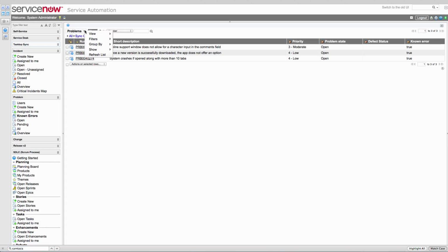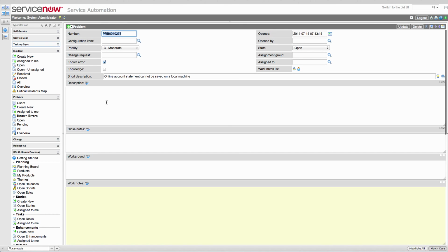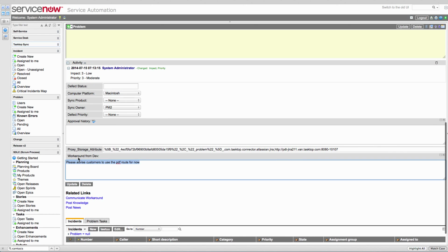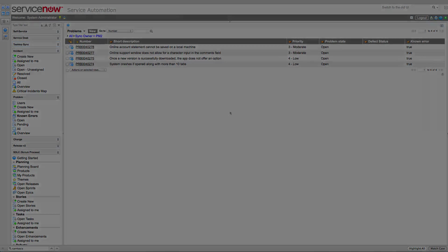Now, when I go over into ServiceNow and I refresh, I will see that that known error has been populated directly into ServiceNow. And if I click on it, I can see the proposed workaround from the development team. Now, interestingly, I look at that and I realize that as the support individual, I'm not quite sure I understand what that means. So at this point, I can collaborate with my development team counterpart, asking a few questions.